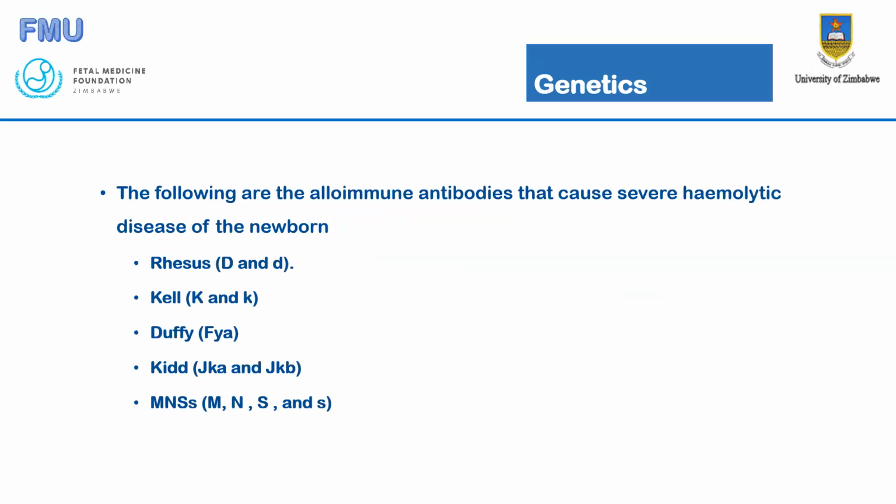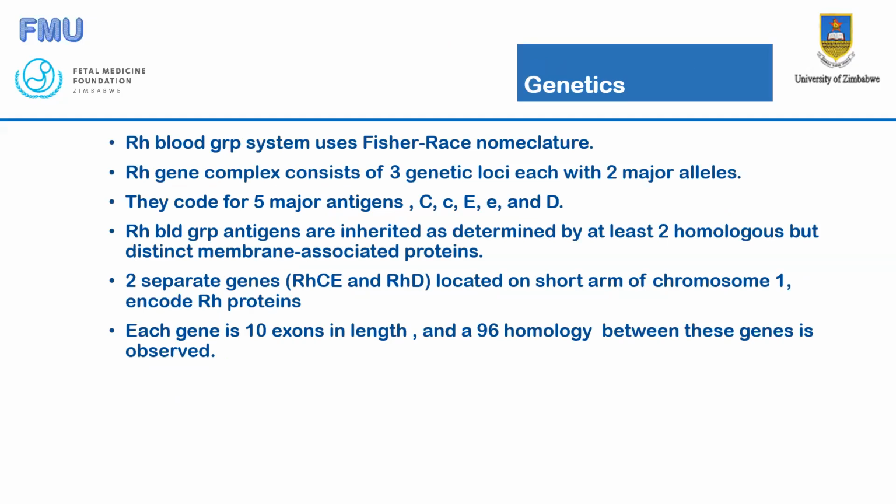We have the Rhesus, the Kell, the Duffy, the Kidd, and the MNS. Today we're talking mainly about the Rhesus, so just remember that. So the Rhesus blood group system uses the Fisher nomenclature. The Rhesus gene complex consists of 3 genetic loci, each with 2 major alleles. They code for 5 major antigens, that is the C, c, E, e, and D.